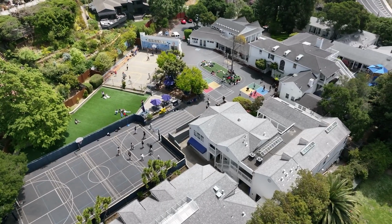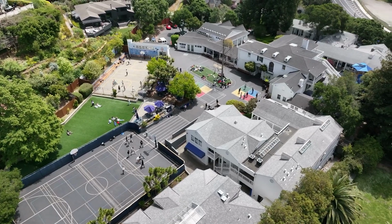Bentley School. That's Bentley School. That's where I went to. Did you go to school there? That's where I went to middle school. That's cool.